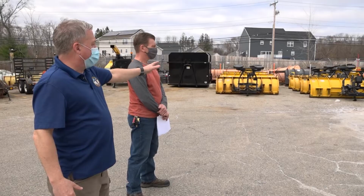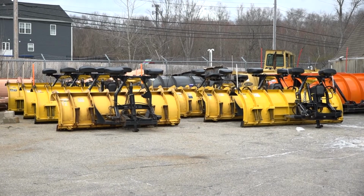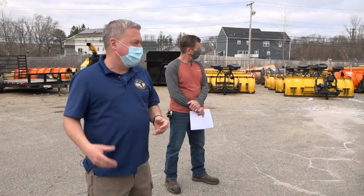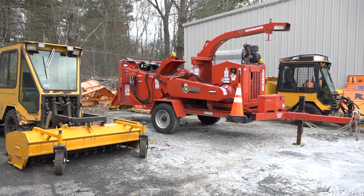You're looking at almost $200,000 worth of plows sitting out in the weather year round. And a lot of them are new. We try to keep up the best we can, but it's just senseless maintenance because of the weather. As you pan over here, you'll see some more of our smaller machines, our fittings.